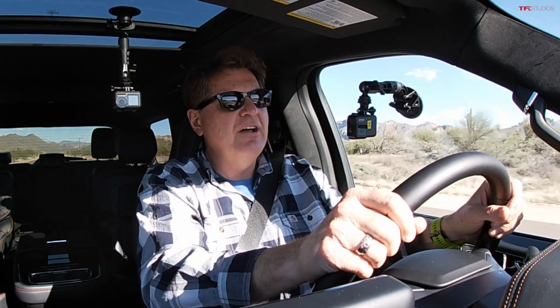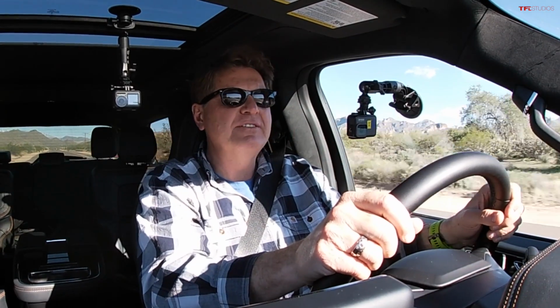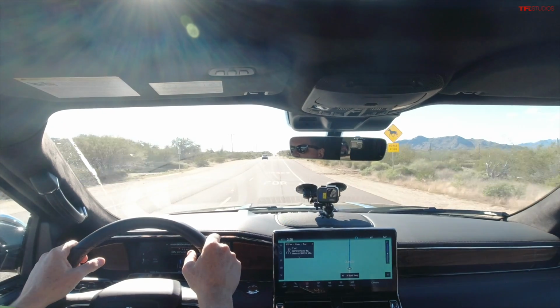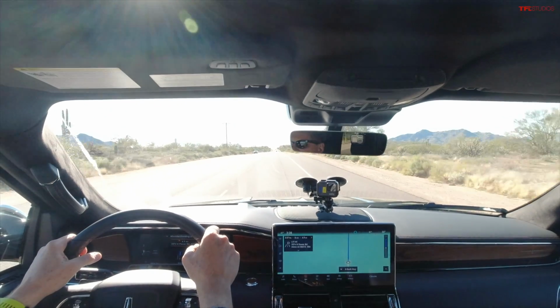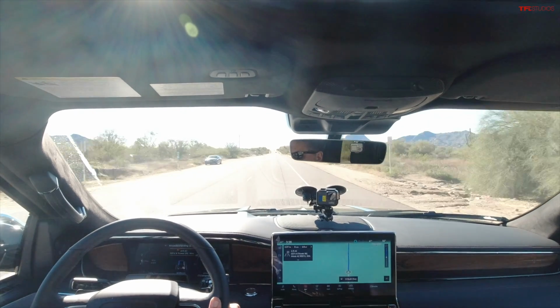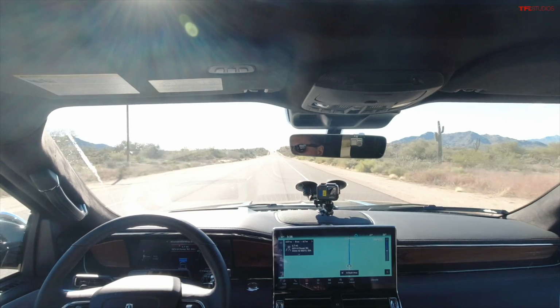That could be a clogged sensor, that could be a part of the highway that's not mapped, and so I think it's very confusing to a lot of people because, well, Tesla just came along and made it seem like you can buy a car, get in it, push a button, or in the case of a Tesla, push down on a stalk and have the vehicle actually drive itself, and it doesn't. So let me try cruise control again.